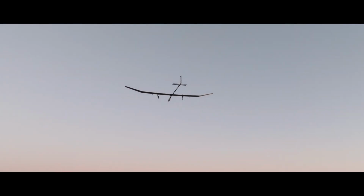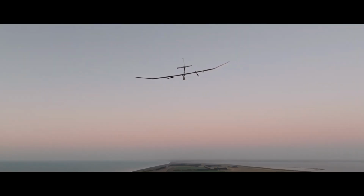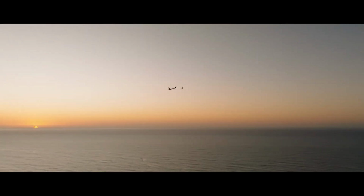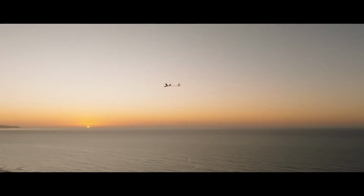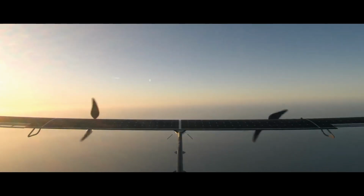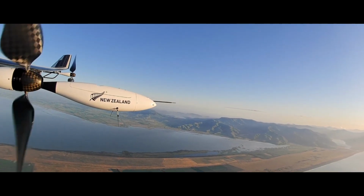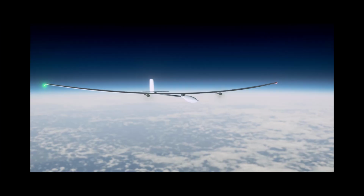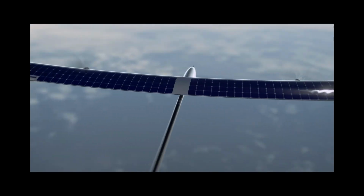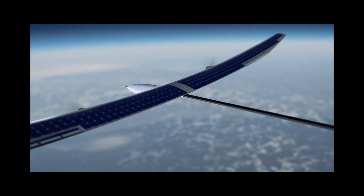Powered by the sun, it glides through the stratosphere at altitudes up to 65,000 feet, where the air is thin and the view is endless. But this isn't just a marvel of engineering, it's a tool with purpose. From monitoring our oceans and forests, to helping in disaster zones, to connecting communities where satellites fall short, the Kia Atmos brings persistence and precision to the skies. It's more than an aircraft. It's a quiet sentinel above the Earth, watching, protecting, and reminding us just how limitless innovation can be.